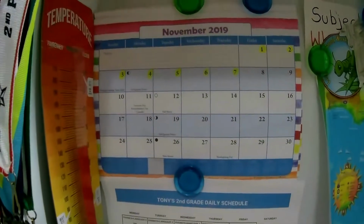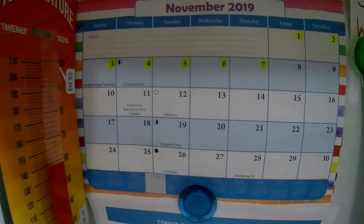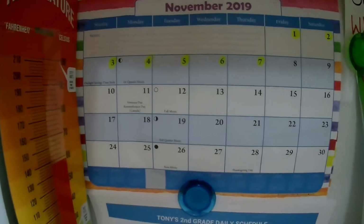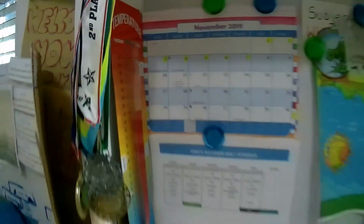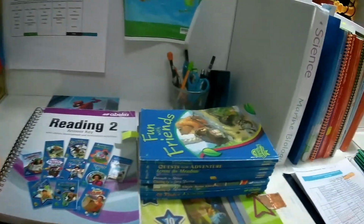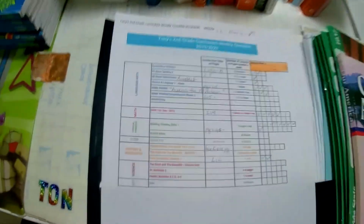I also put a little calendar here. My second grader likes to have a calendar. I didn't require this from him, but he actually likes having it. He likes highlighting his days. He knows exactly what day it is. It actually has helped him knowing dates. So it worked out in my benefit as well. And I keep it here in the back part of his desk. And if anybody is interested, this is a Mickey IKEA desk. Very inexpensive.